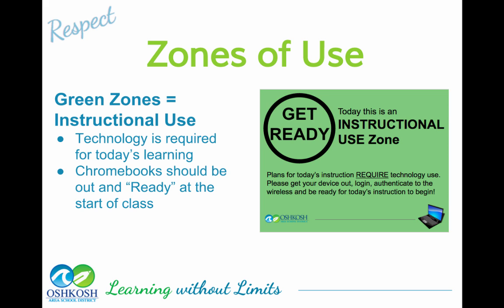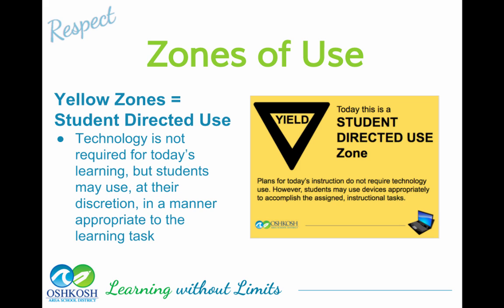This is where Chromebooks are needed for that day's lessons. You will see these signs posted in the classroom. Students should be logged in and ready to go when class begins. If you see a yellow sign posted in the classroom, this means that the students may want to use their Chromebooks for a learning task, but it is not required for that day's lesson. An example of this might be taking notes on your Chromebook during class.